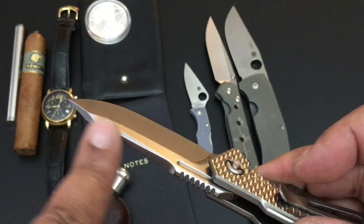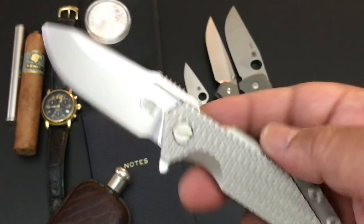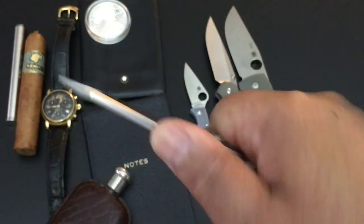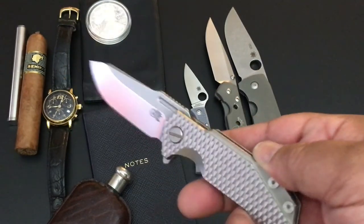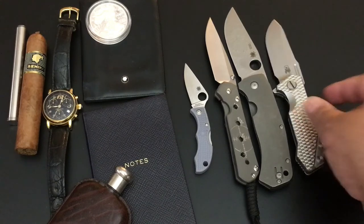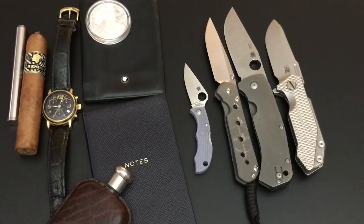S35VN steel, great steel. 4.6 ounces for this little knife, but man, it does feel nice in the hand. It really does not feel heavy at all. Just a really nice knife. That is the Hinderer Half Track. That's the knife that got away. I got nostalgic and said, no, I want to carry my Riddled. That's it, you guys. That's the carry.